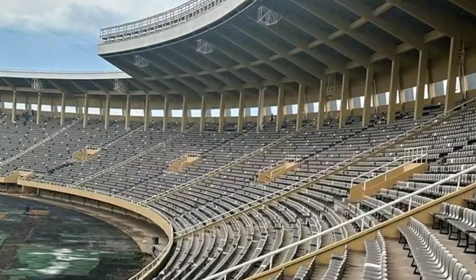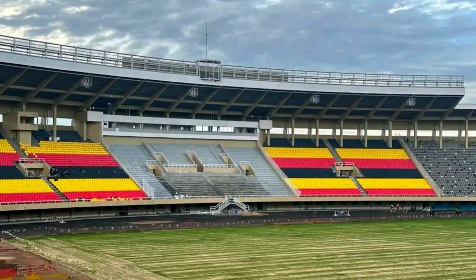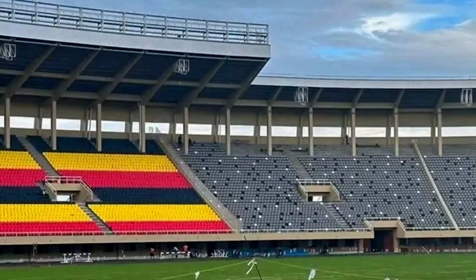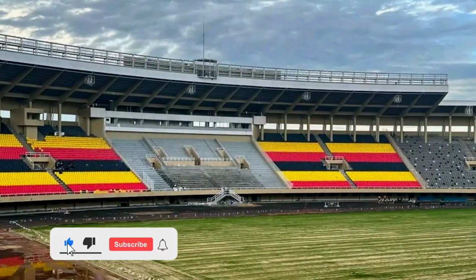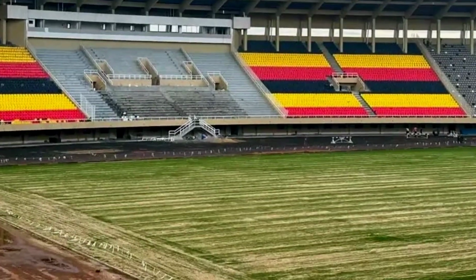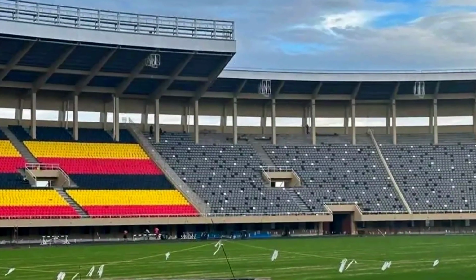But it's not just about the seats. The playing field has undergone a dramatic transformation too. The once worn out turf has been replaced with vibrant natural grass, creating a visually stunning playing surface. The meticulous attention to detail is evident in every blade of grass. The new turf not only looks fantastic, but also meets the highest standards for professional play.